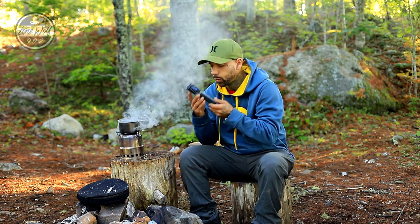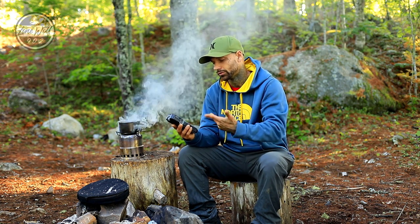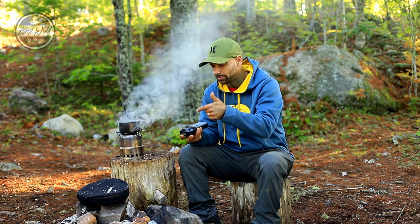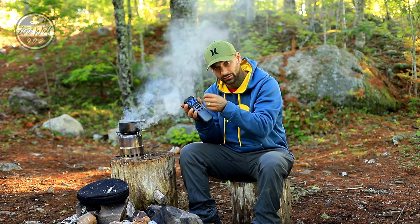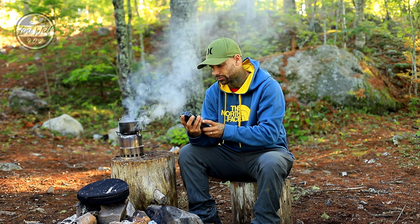So here I am using this Nightcore mosquito repellent. It is set to outdoor. There's 2 hours left remaining on the battery. Unfortunately, I have not been able to get this blue pad to smoke like the Thermacell does. So I'm gonna have to do a bit more research on this when I get home.